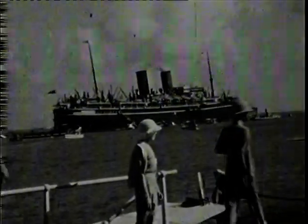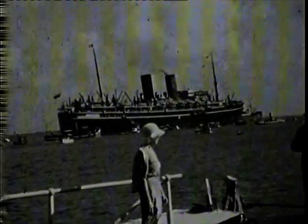Built by Harland and Wolff for P&O, Maloja was launched in 1923 at 20,800 tons. She served as an armed merchant cruiser from 1939 to 1941 and then as a troop ship. She came back into service in 1948. She's seen here in Aden bunkering on her way to Bombay and eventually Australia. These pictures were taken well before the war.